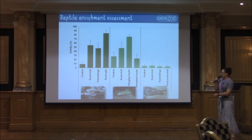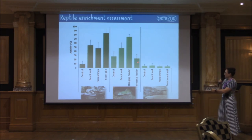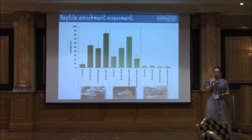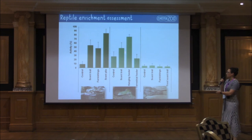And then we've got our emerald tree lizard here. So our control level was about 30%, so already a little bit higher than the Komodo dragon. But you can see here that according to this, the hanging feeder was definitely the favorite. Actually, interestingly, this goes back to individual differences in animals within zoos. This result here was basically based on one of our pair. So this guy down here is our male. The video that I was going to show you is actually our female. She's got severe arthritis, and she actually couldn't engage with the hanging feeder at all because she couldn't climb.